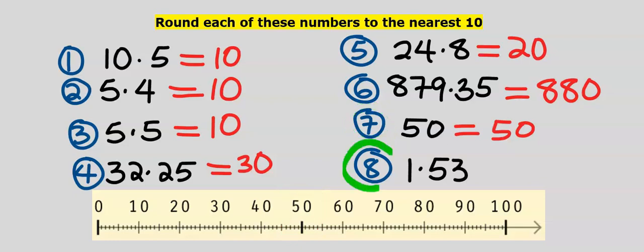Next, consider 1.53. 1.53 is between 0 and 10. Halfway between them is 5. 1.53 is less than 5 and is closer to 0 than to 10. The nearest 10 of 1.53 is 0.